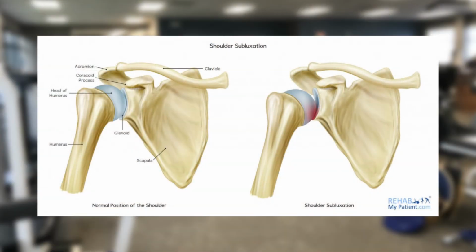The shoulder joint is the most mobile joint in the body. It can rotate up and down, forward and back, and this makes it really easy for that to dislocate. The more motion the joint has, the more tendency it has to slip off. Earlier I described the shoulder, the head of the humerus, as being like a golf ball on a tee. So imagine a golf ball sitting on a tee.